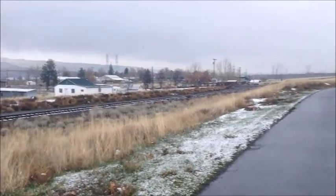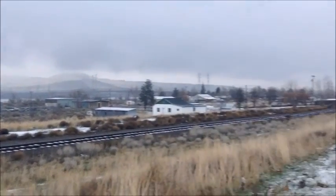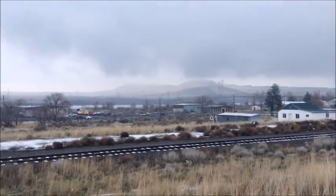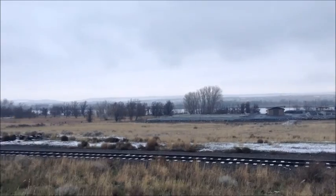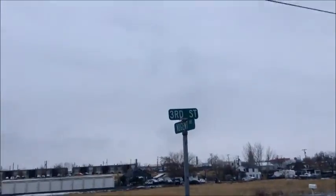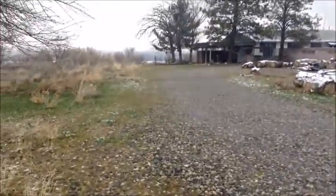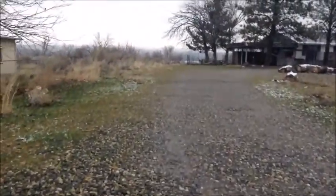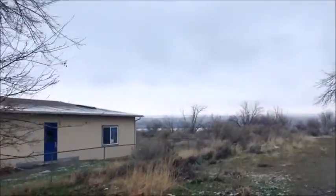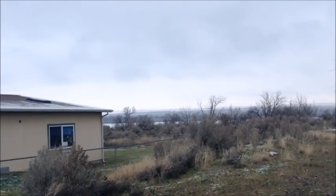Well, it's not quite clear where the park is, if there is one along the river. I'd probably have to go down to that street. Yeah, actually I'd go down that street. This is a strange street. Nugent and 3rd. It's just a rocky road. There's no clear access to the Columbia River.